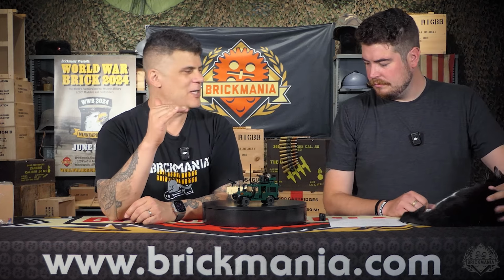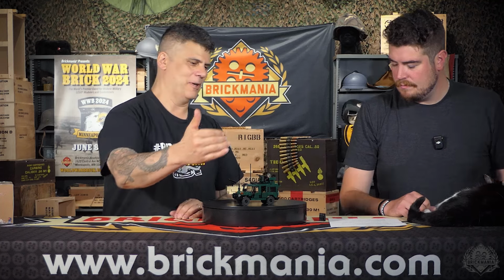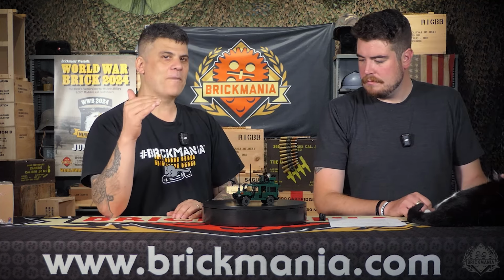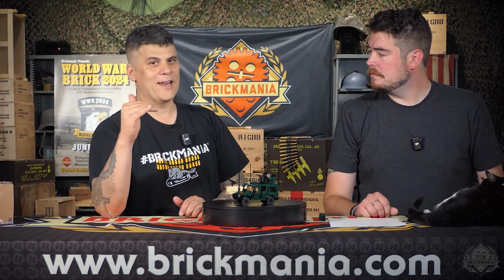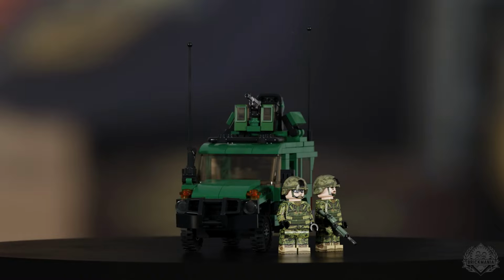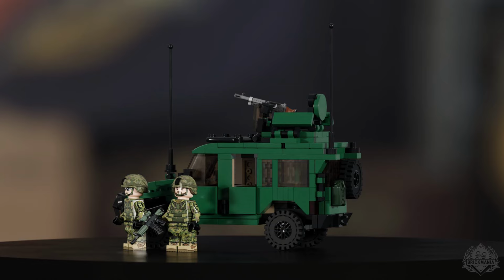So we kept this simple. I wanted to keep the price point down, and I did a trade-off. I could have done printing all over this thing. We could have printed door handles on it, but I calculated that if we didn't do the printing all over the vehicle, we could get an extra figure. So there's actually two figures. Oh, nice. Two fully detailed. Most people would take that trade. I think so too. It was a toss up.